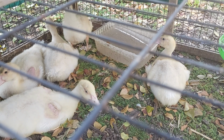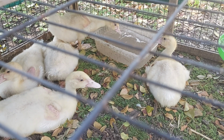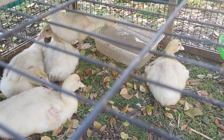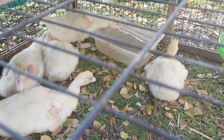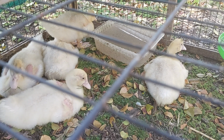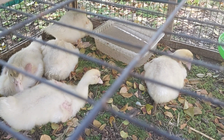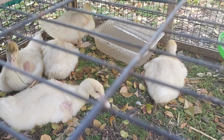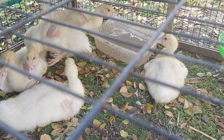Now I do have another one of my domed cages that I could actually put these ducklings in. But I think I'll need to put some hardware cloth, which isn't really cloth, it's metal. It's like the Avery mesh around the bottom to stop them from getting out. But they're getting big, aren't they? Yes.